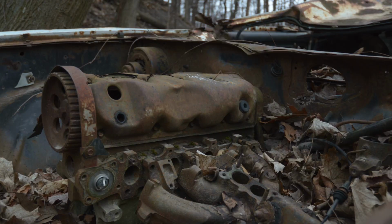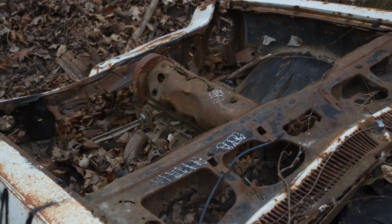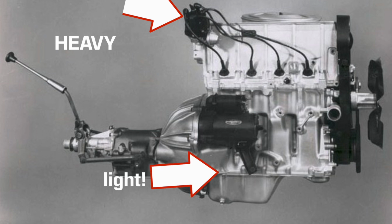But GM being GM, they wanted to cut costs. And how they did that was to give it an iron head, which is absolutely backwards of what most people do, because the aluminum block is really the expensive part of the program here. So the Vega was one of very few engines that was actually top heavy. The head weighed more than the block.